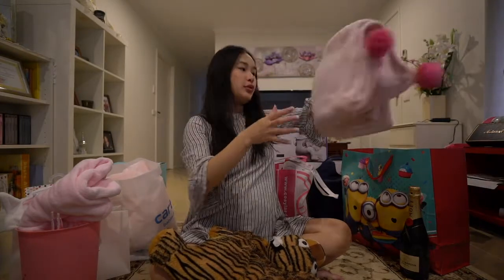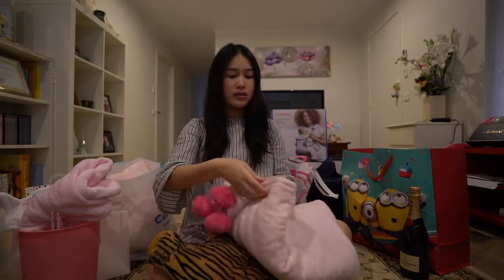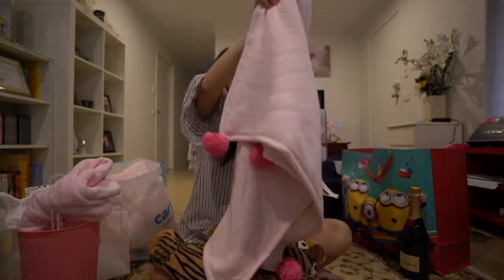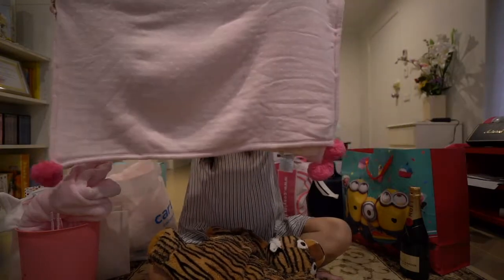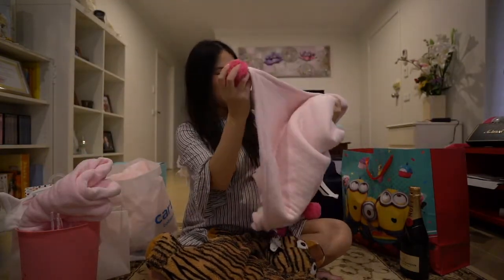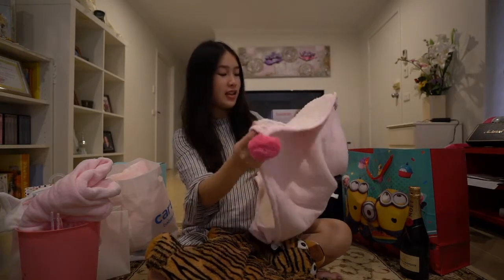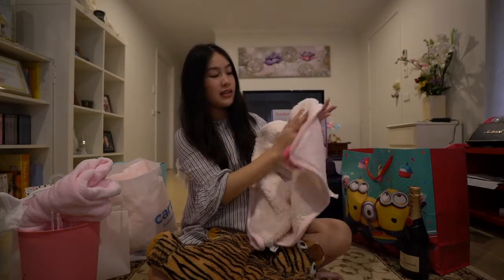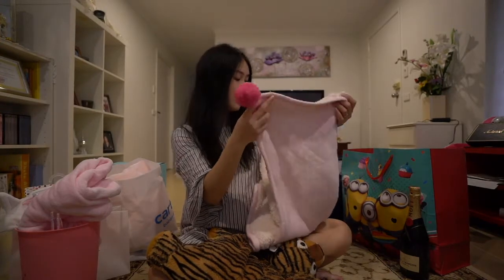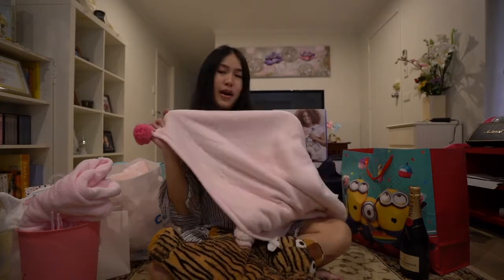Blankies, more blankies. So this one's from Pottery Barn. It is super soft. If you can see, that's what it looks like. There's this little pink puff balls, and that's what it looks like on the inside. Very soft and silky material, and the outside is pretty warm as well, with white polka dots.